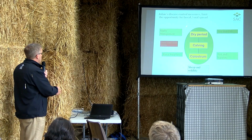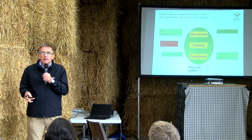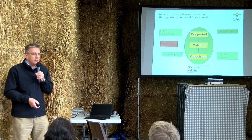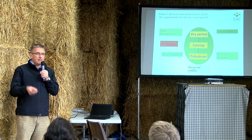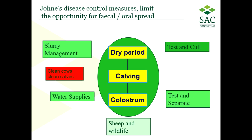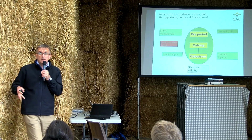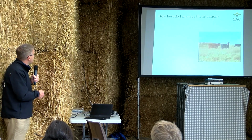So looking around the dry period, ensuring that the dry cow accommodation is as clean as possible. If there are any known Johne's positives within the herd group, that they are segregated and managed separately at calving. And if you're using colostrum and maybe sharing colostrum between different calves, that we ensure that no colostrum that's actually given to a calf comes from a cow that has Johne's disease. And these two things are absolutely critical at reducing the risk of spread within a herd. And if we can get these things right, and these things alone, then we can go some way to controlling the spread of this disease.